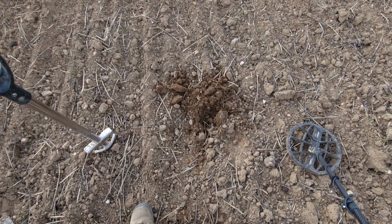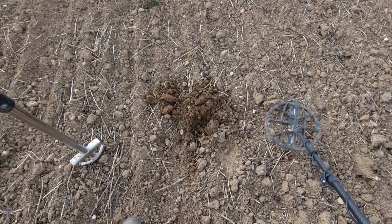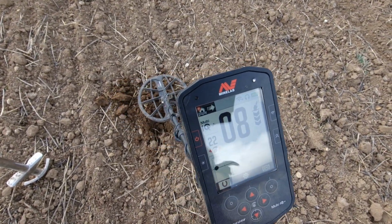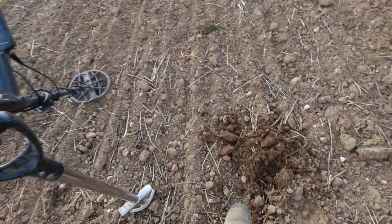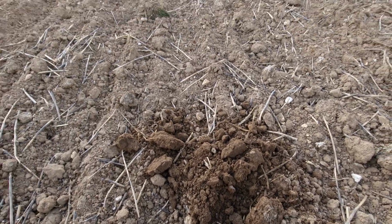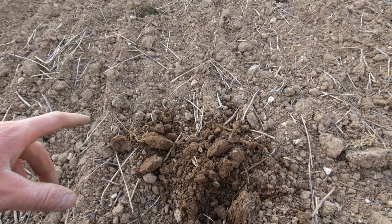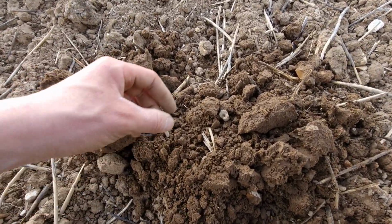Well, I can't actually believe this. This must have been quite close to the surface because it's on a dry piece of soil. Very low, 7, 8. And yeah, just not expecting this today. I've struggled. Like I say, I've had that hammered, totally happy. I've had my little piece of silver as well, and I said I wanted one more find, and I think this is going to be it.